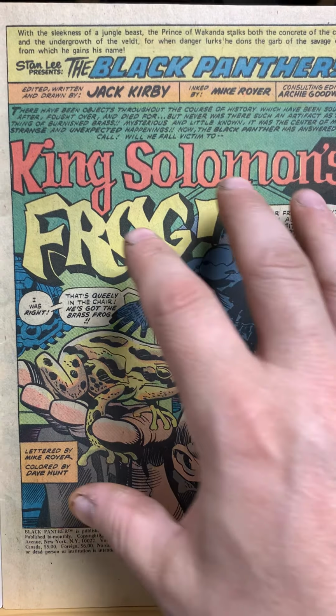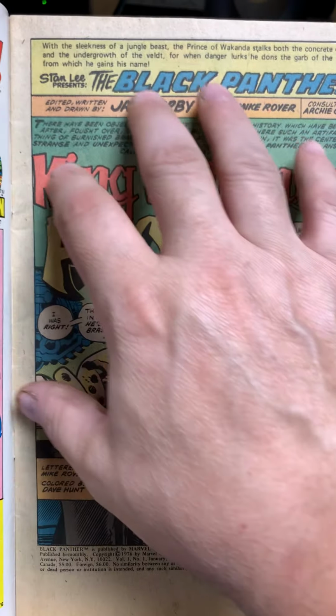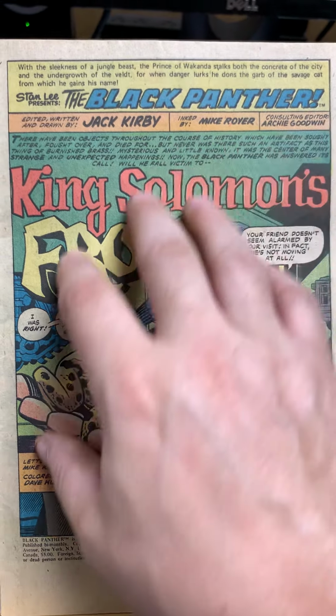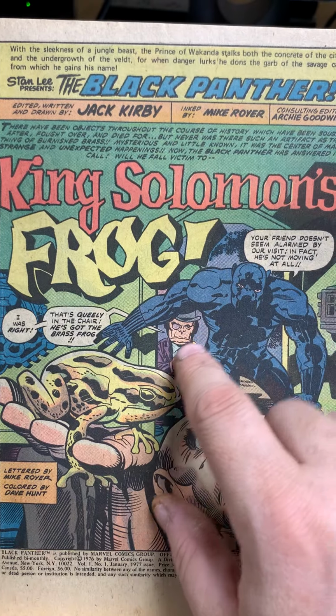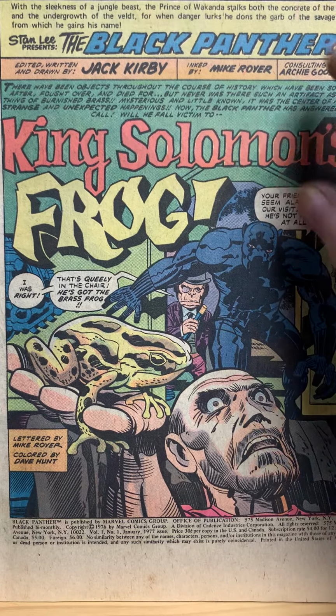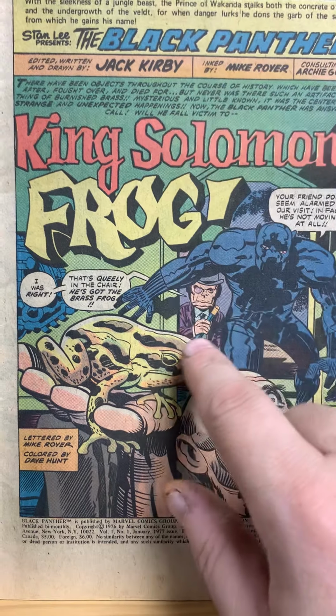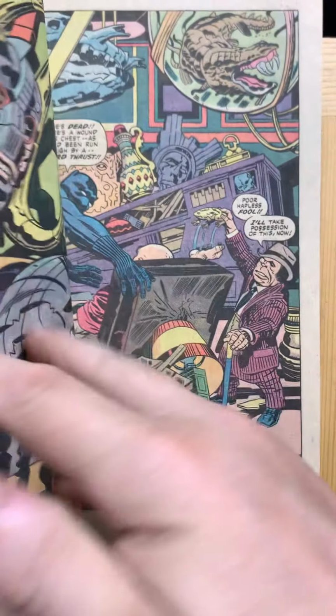Heavy inks. I think he kind of did this comic in a rush, because Jack Kirby is famous for filling the whole page with details and everything, and it's kind of sparse. This is Mr. Little, a character that debuted in this comic. He's a member of the Collectors, and they're going to get this cosmic frog.